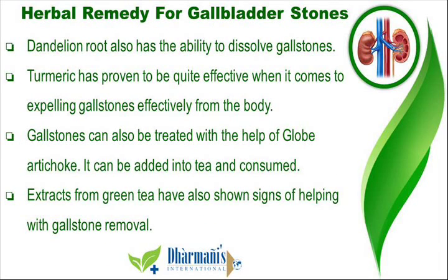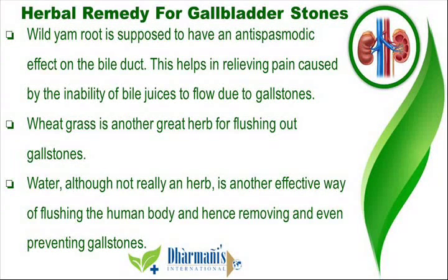Turmeric has proven to be quite effective when it comes to expelling gallstones effectively from the body. Gallstones can also be treated with the help of globe artichoke. It can be added into tea and consumed. Extracts from green tea have also shown signs of helping with gallstone removal. Wild yam root is supposed to have an antispasmodic effect on the bile duct. This helps in relieving pain caused by the inability of bile juices to flow due to gallstones.